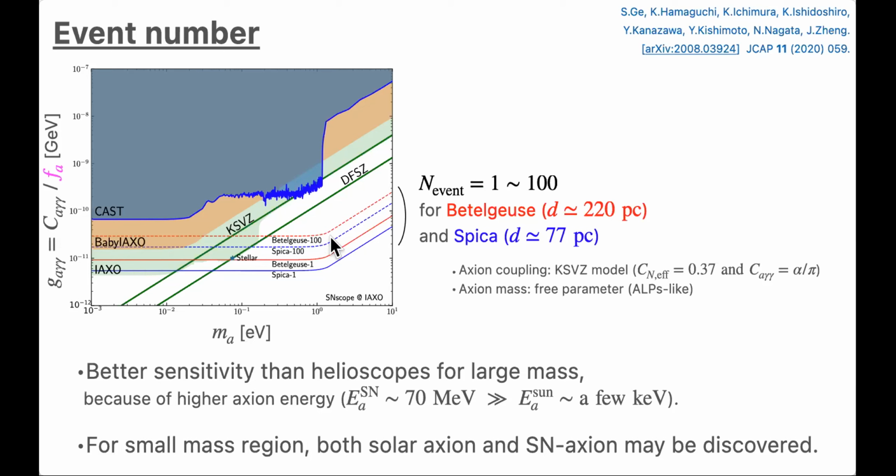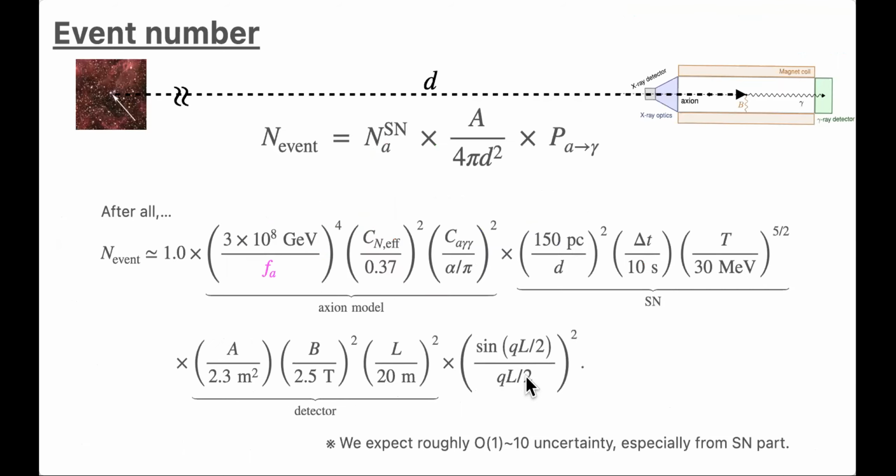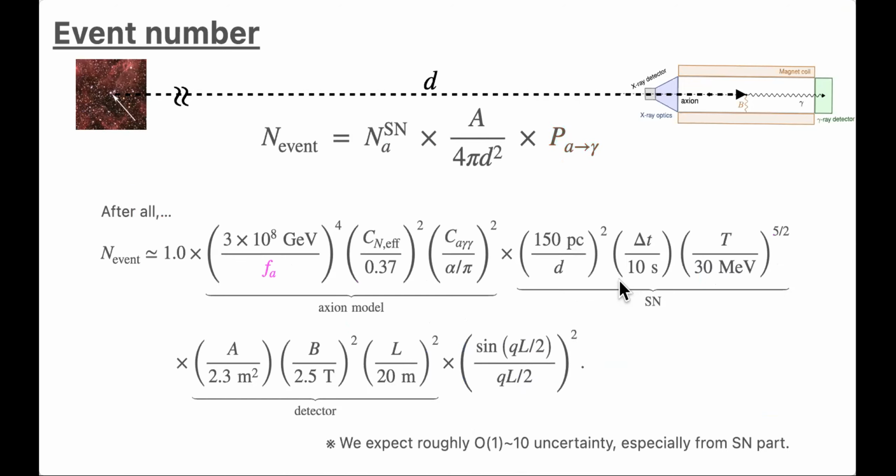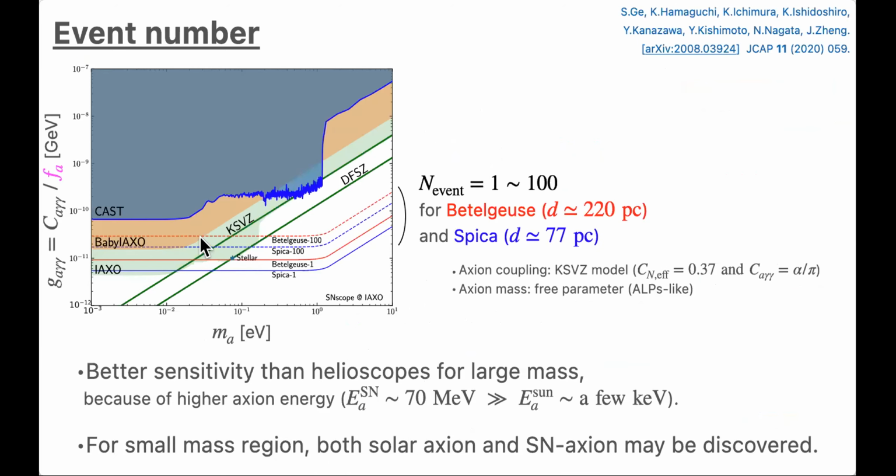And these blue-red lines are the supernova axion. So you see the supernova axion has a better sensitivity for heavier mass. This is because the supernova axion has a higher energy compared to the solar axion. Therefore, this suppression factor, this Q value, is different for the same mass. So the suppression factor becomes important earlier for the solar axion, but it is extended to heavier mass for the supernova axion because it has a higher energy. Also, you can see in the low mass region, in the very optimistic scenario, we may see both solar axion and supernova axion with the same setup.